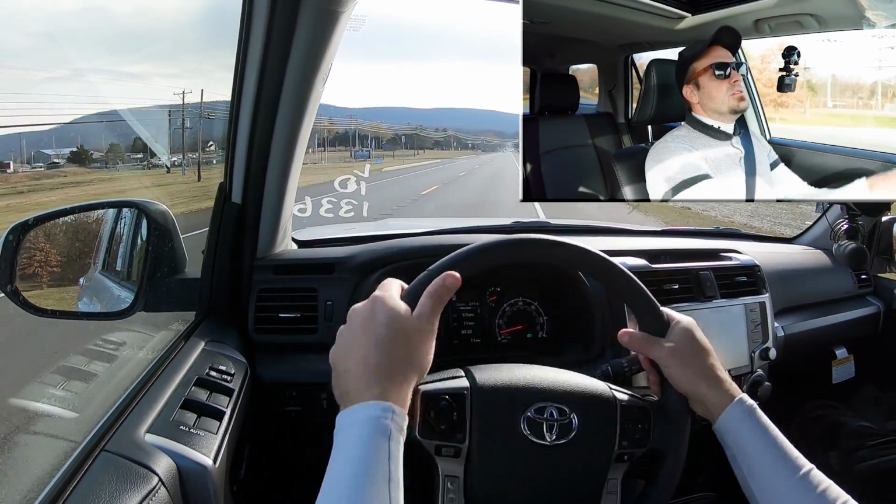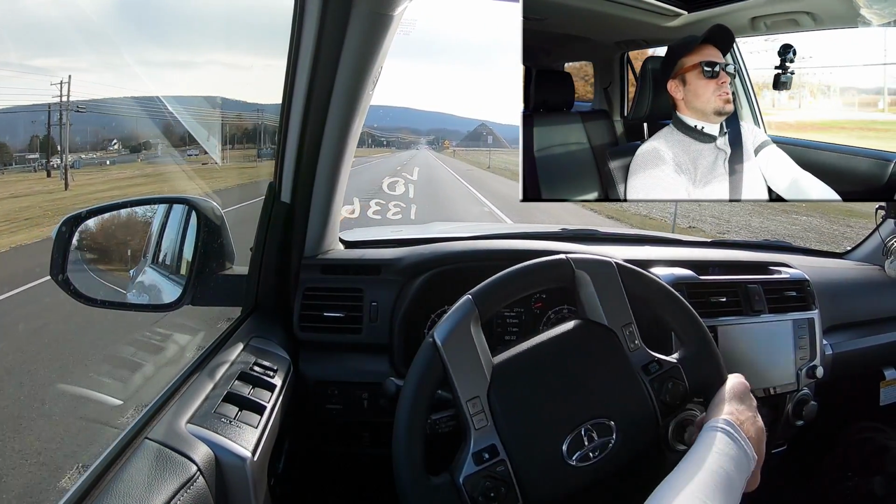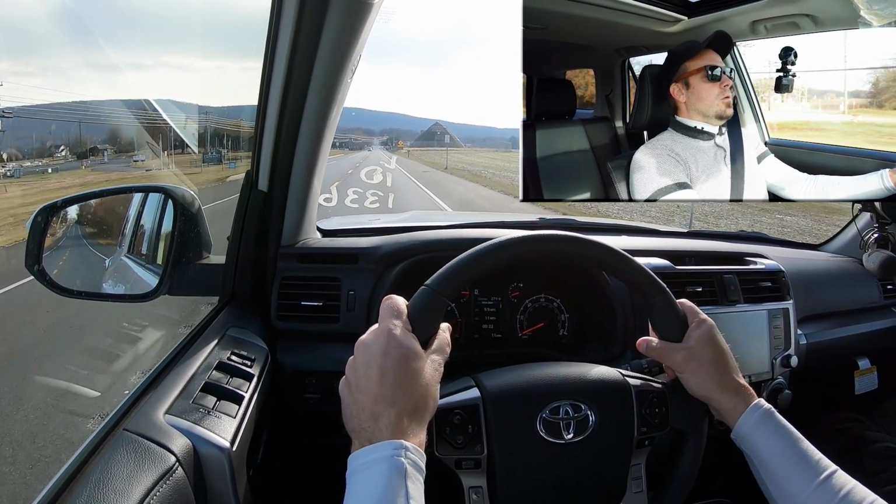So now that I've got all of that out of the way, what do you guys say? Let's go ahead and find a straightaway. Let's put the Runner here to the test, and let's see how quickly we can get our new 2024 4Runner up to speed. All right, here's our straightaway in 3, 2, 1, go.